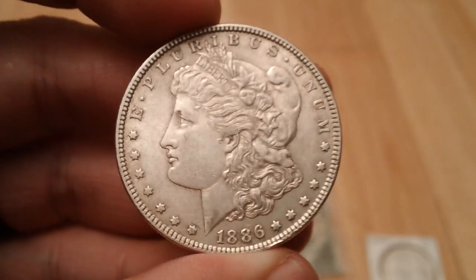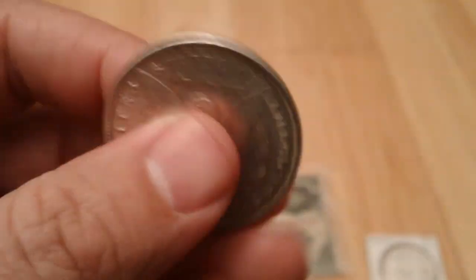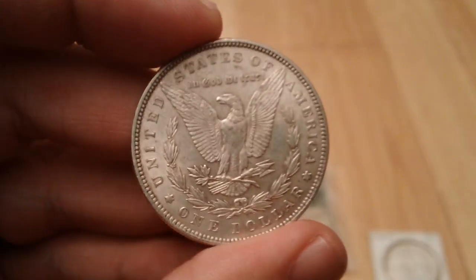Also picked up an 86 Morgan. These are all XF. They still have a ton of detail. They've been rubbed, used as change at one point, or they were stuck in bank bags.